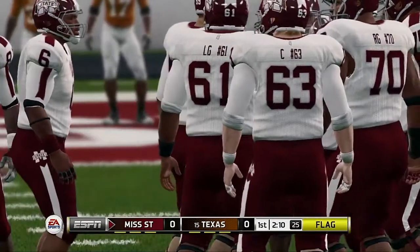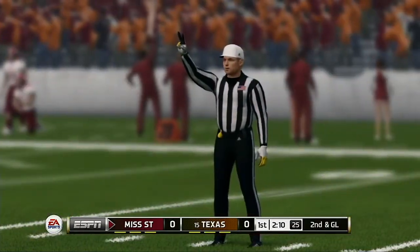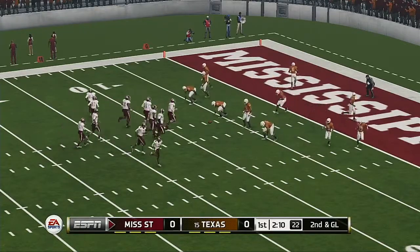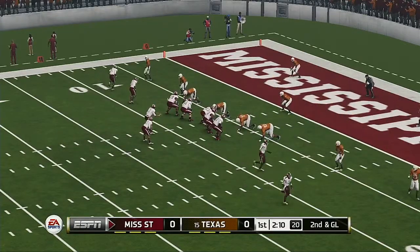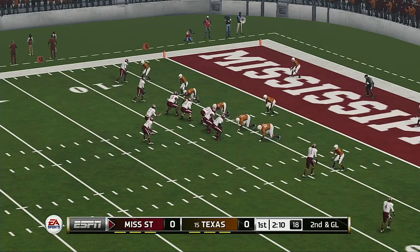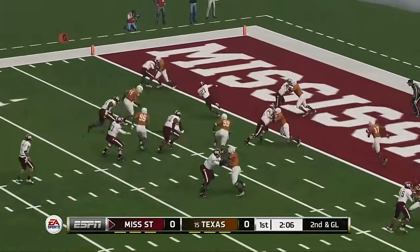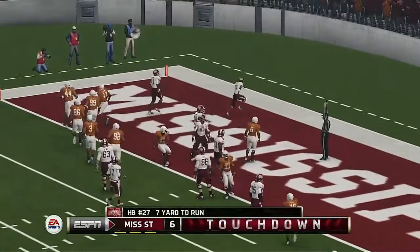Sometimes what happens on a false start is a lineman will see movement on the other side of the ball and be coaxed into jumping early. We've got second and goal. Ball on the seven. Touchdown, Bulldogs.